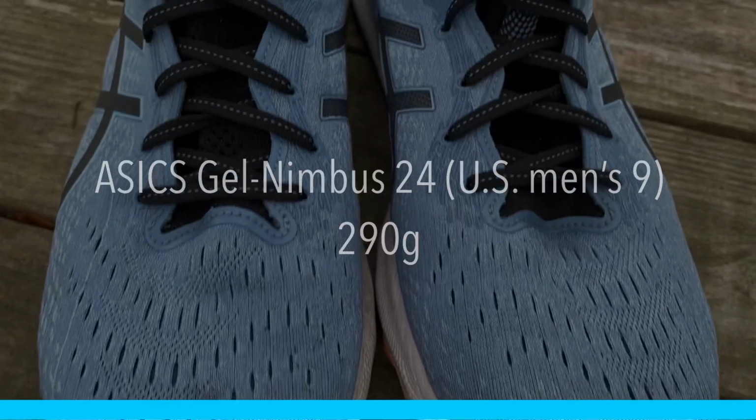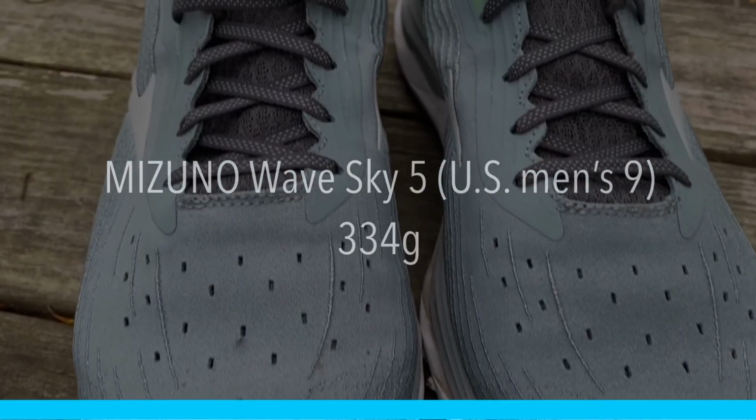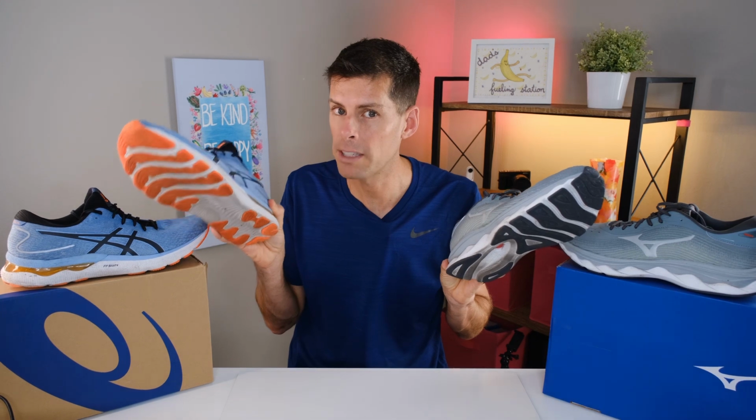Next up is weight, and according to ASICS, the GEL-NIMBUS 24 in a men's US size 9 tips the scale at 290 grams or 10.2 ounces. According to MIZUNO, the WAVE SKY 5 tips the scale at 334 grams or 11.8 ounces. So in the sample size, the ASICS GEL-NIMBUS 24 is 44 grams lighter than MIZUNO's WAVE SKY 5.